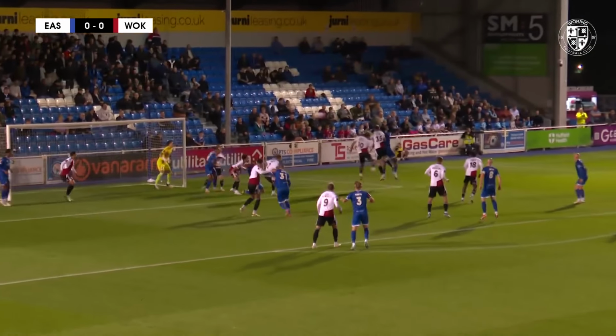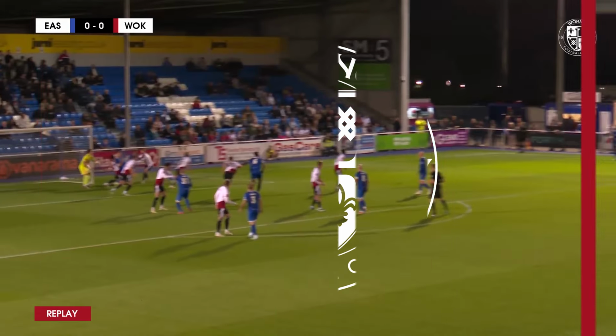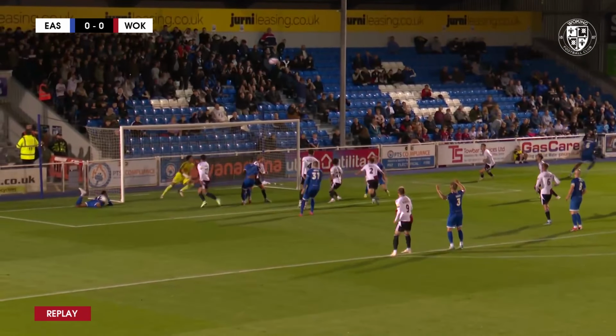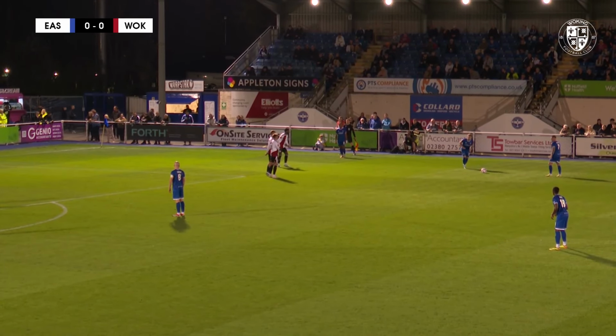It's a fairly flat one towards the front post, flicked on at the back post. And the header is not dealt with at the back post. In fact, he headed it right back the way it came. It really should be 1-0 to Eastleigh because it's a stooping header about a couple of yards out at the back stick. Richie Watkins. 0-0 at the Silverlake, just shy of 17 minutes gone.